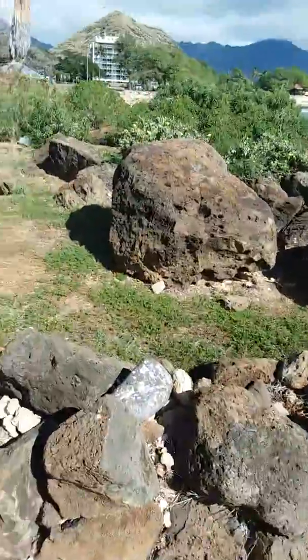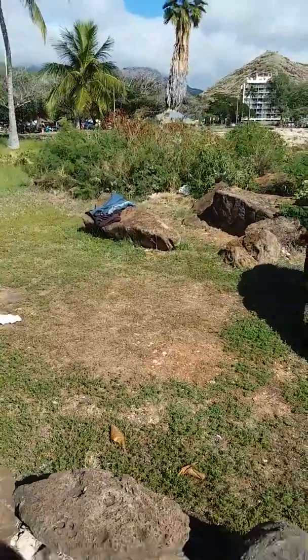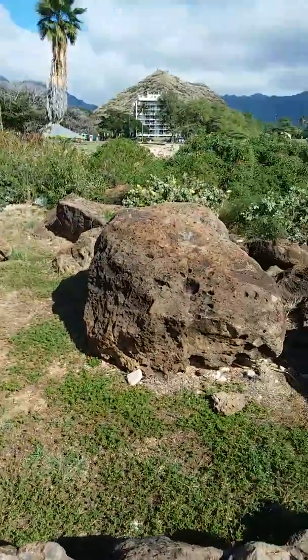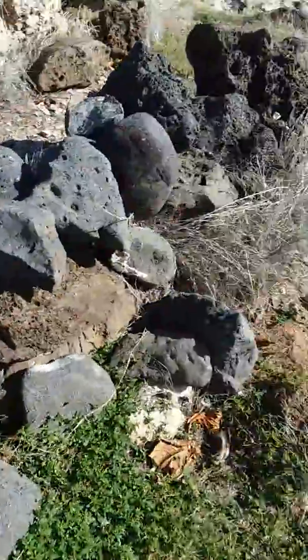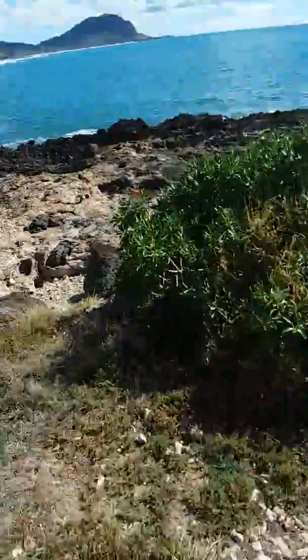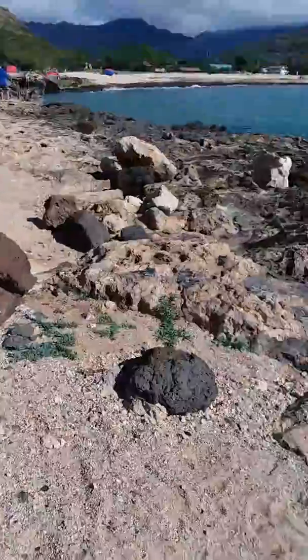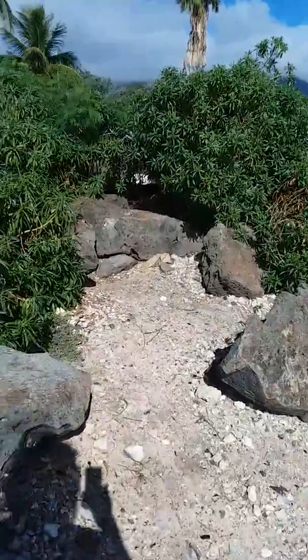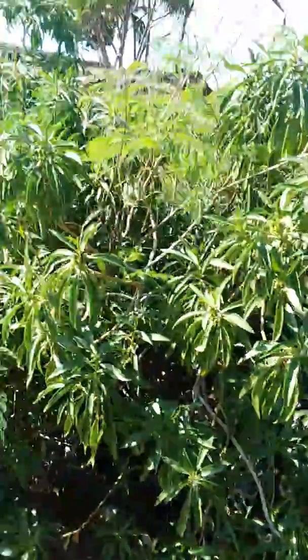So you see all these bigger boulders. A lot of them covered up by this clothes and by the homeless clothes and these bushes that they planted here. Looks like a horse. Another secret spot. You see a lot of the boulders, ancient rocks.